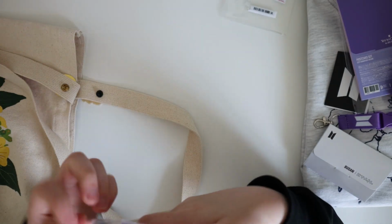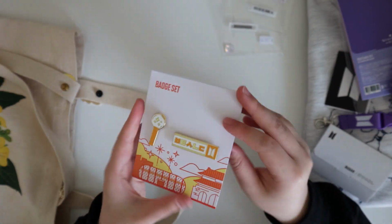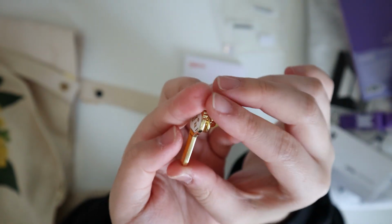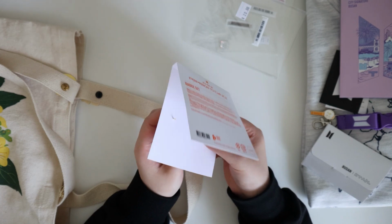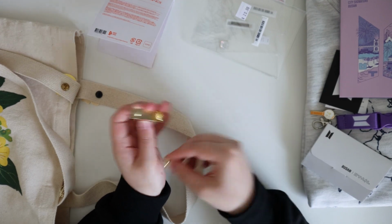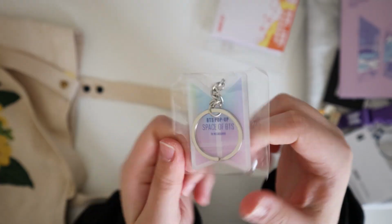Next thing I got were a set of 2 pins. This is for Permission to Dance. One of them is like the army bomb, and the other one I believe says army with the army logo next to it. These are really beautiful enamel pins, and I believe all of the enamel pins looked fine in the packaging, so there weren't any defective enamel pins on sale. Like the lanyard, there were other free things you could get with your purchase. However, for the other things such as the keyring, the cap and tote bag, you could only choose one per purchase.